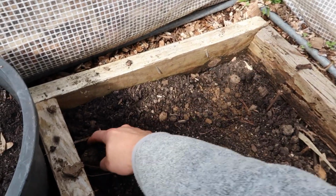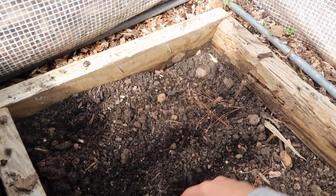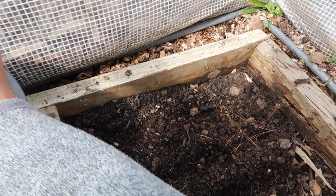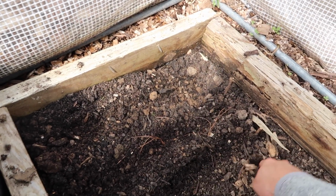I am going to be starting all the leafy greens in little furrows like this, and then I'm going to be overseeding them so that when they sprout and then they become bigger, I can take them from here and plant them outside of the greenhouse so that I can have a lot of seedlings for my other raised beds.